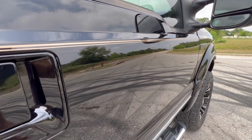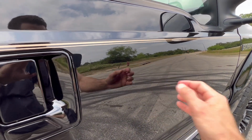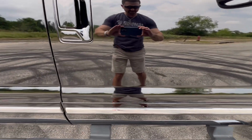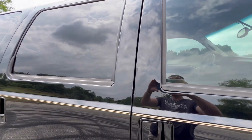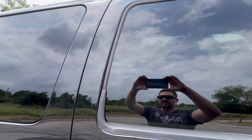We did do a paint correction on it to get rid of any swirls, but this is a mirror-like shine on a 20-year-old paint job. Just incredibly clean, incredibly nice. Guys, this one is just insane. I absolutely love this Excursion. Stay tuned until we get inside, show you the inside.